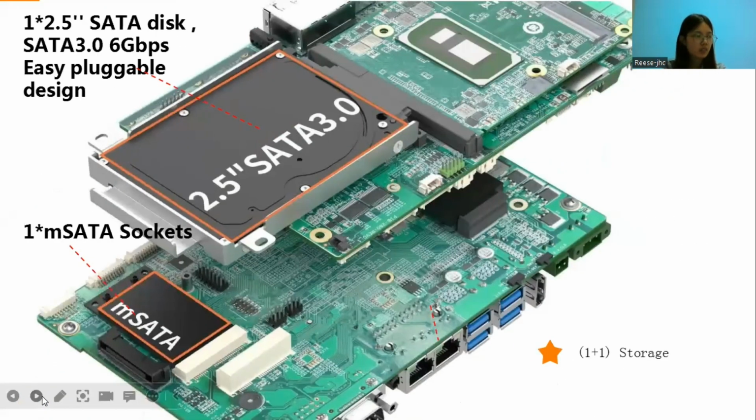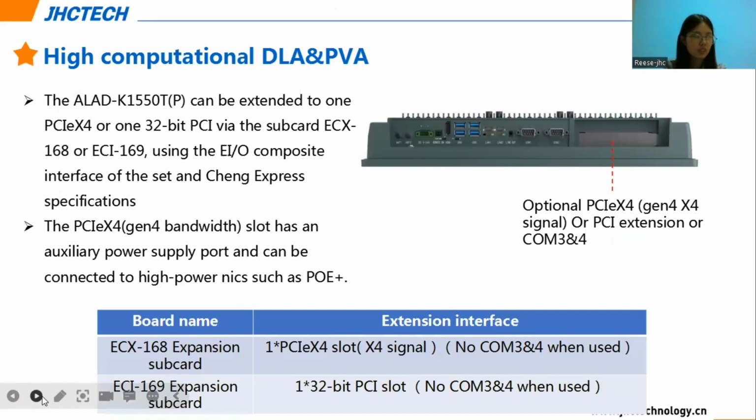And about the storage, it is 2-in-1 storage. One is the 2.5-inch SATA disk, and another is 1 mSATA socket. And about the expansion functions, in the expansion space, you can choose one PCI X4 or PCI expansion, or you can choose to add 2 COM ports.